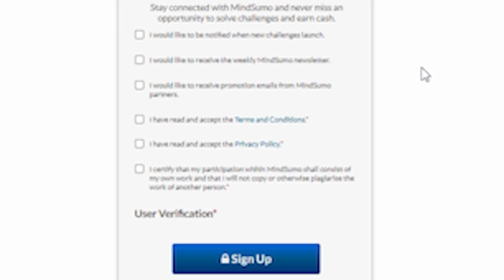Now, you don't have to tick these three boxes because that's going to sign you up to their email list, and that's obviously not what you want. You don't want spam emails or whatsoever. So you'll just need to tick these boxes to accept their terms and conditions and their privacy policy, which you can read by clicking on these links. And just click the sign up and you already have an account in mindsumo.com.